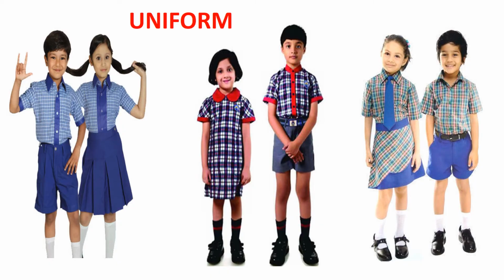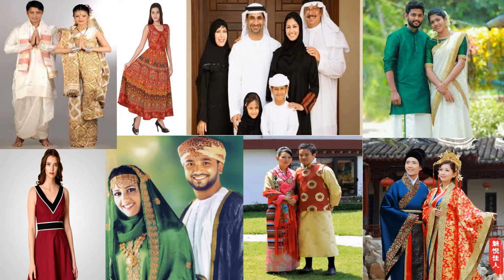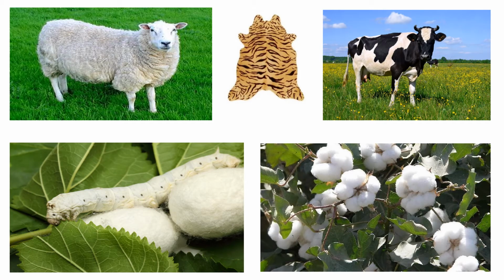In schools and some offices, people wear special types of clothes. They are called uniforms. People living in different places wear different types of clothes. Clothes can be made from animals or plants.